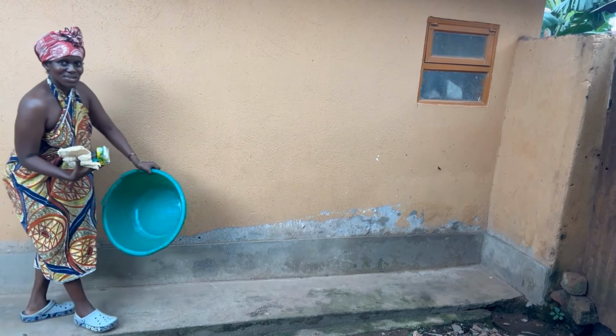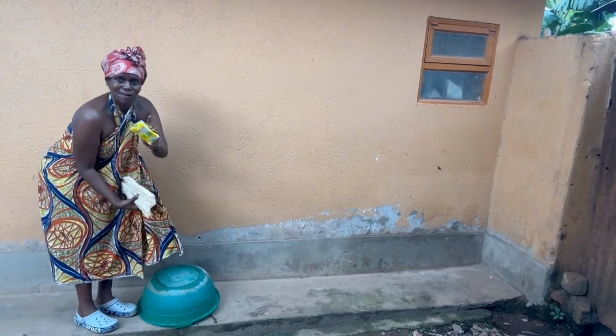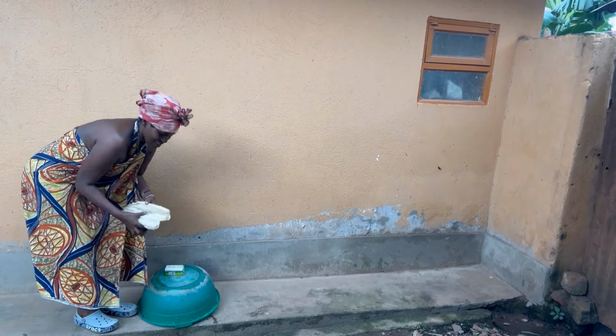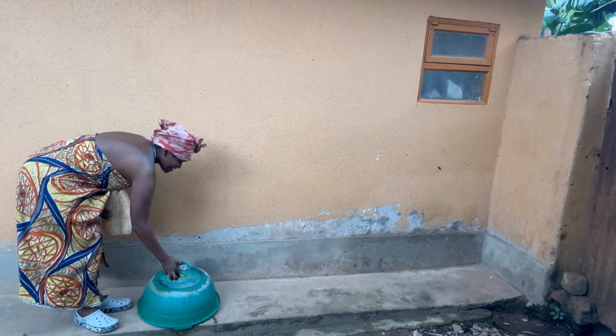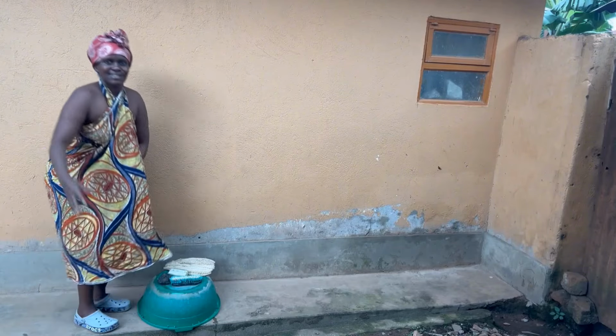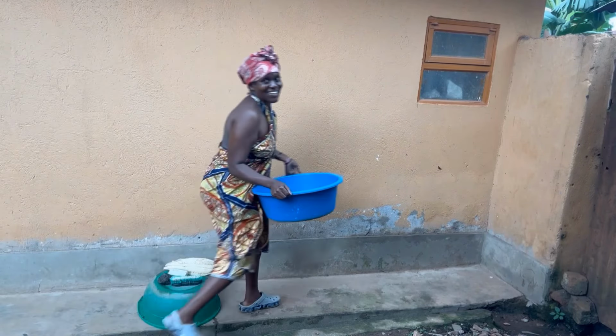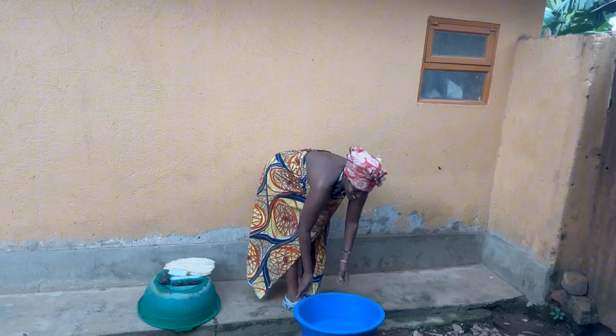Guys, we are having with us my soft dish, my soap, which I'm going to use to bathe. My sponge, a brush, and a scrub. I like to scrub the legs, like the feet. And I'm going to get my water. So my water is over here and we're going to start bathing immediately.